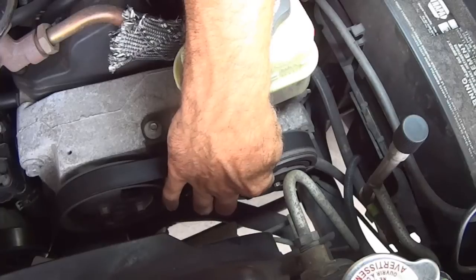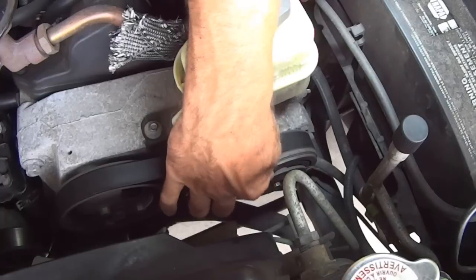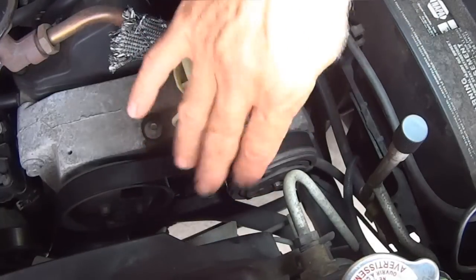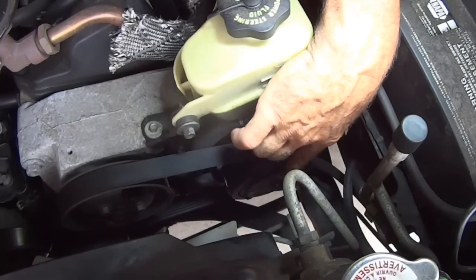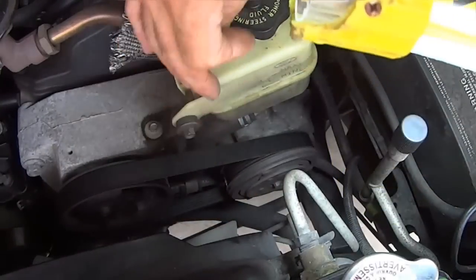That's this plate making contact, bam, right there, making contact with this pulley. Under normal circumstances, this pulley is spinning when the engine's running. This clutch plate is not spinning. This clutch plate is bolted with splines down here to your air conditioner shaft.